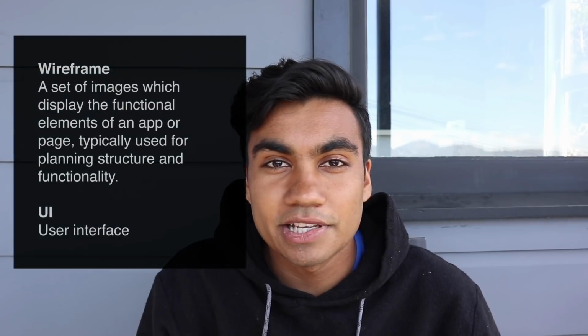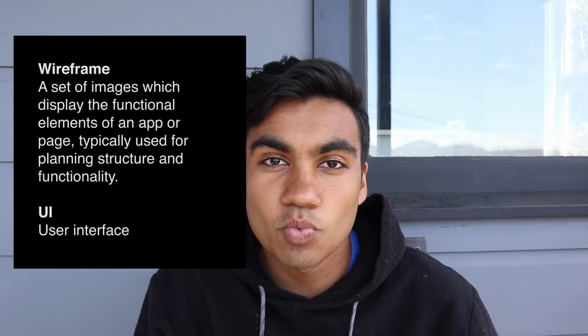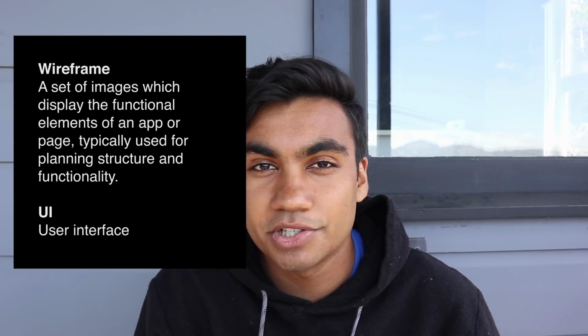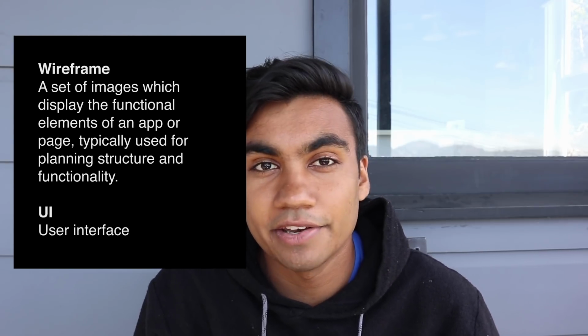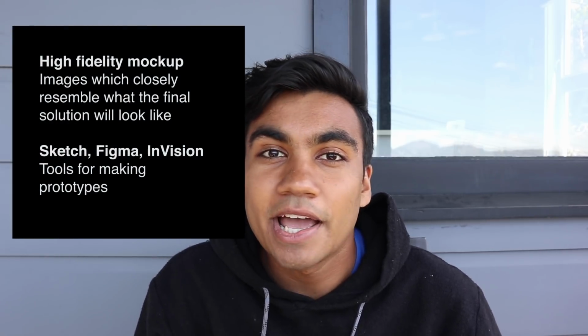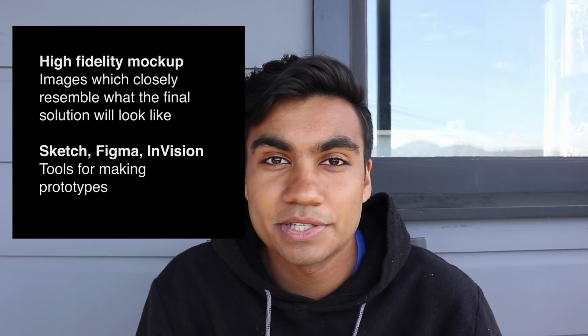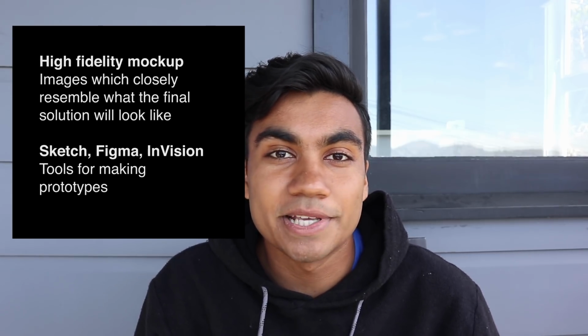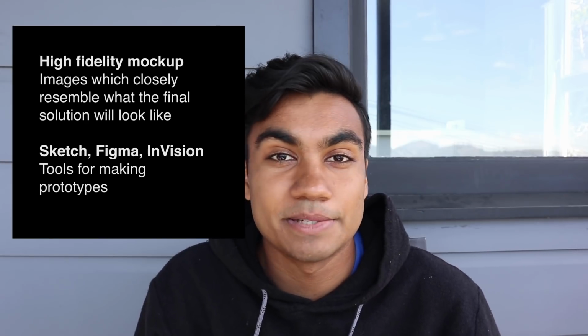The next part is the ideation phase, where you might create some wireframes, start thinking more about how things are laid out visually, what your UI might look like at a high level again. Next could be the building phase or the prototyping phase, where you're actually creating high fidelity mockups and coming up with prototypes. This might be using tools like Sketch and Figma and InVision to basically build out what the final designs might look like.